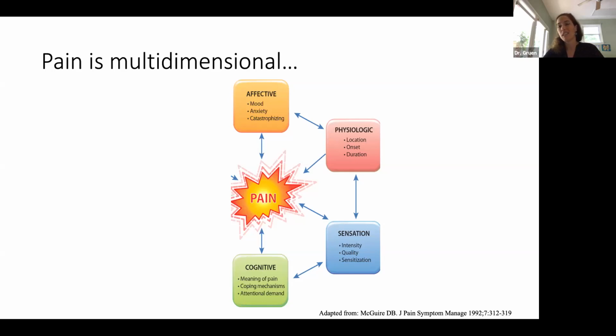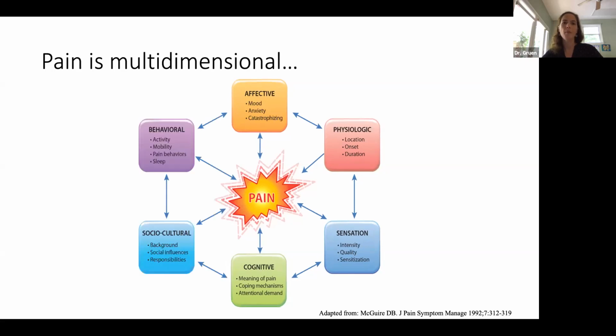So those affective pieces are really important, and they represent a key piece of understanding chronic pain and its presentation in cats. We can see changes in cognition with pain. And then we also have the behavioral changes, which are key for us, for our species, where they can't self-report. We're looking for those changes in activity and mobility, in those pain behaviors, and then importantly, in sleep. Again, we see that sleep change with cognitive dysfunction as well.